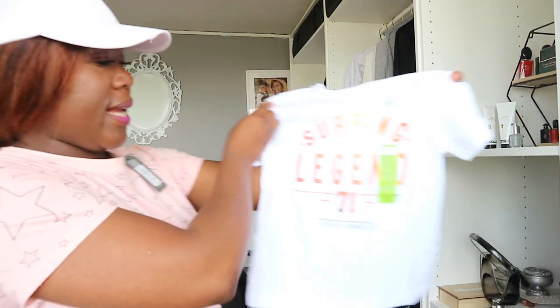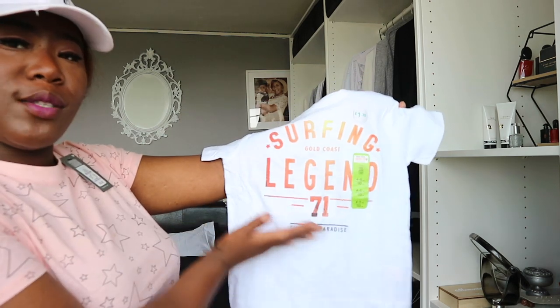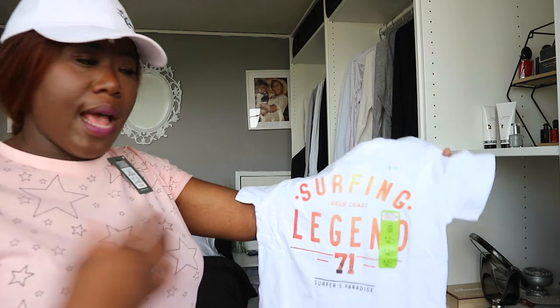I got this one. It said Suffering Gold Cross Legend 71. I mean, this whole thing is just giving it the character of a child. I start from letting a child wear white, black, and gray. I put my kids in color too, but I always pull colors to make sure to still give them being a child, because I don't want them to grow so quick. They must be 3 years old and 7 years old.